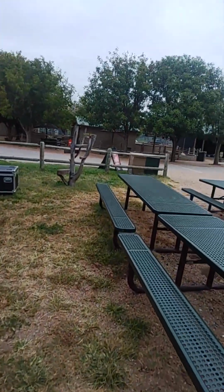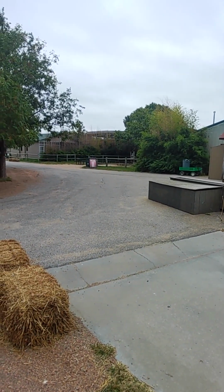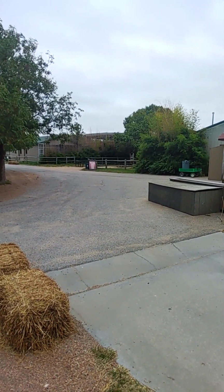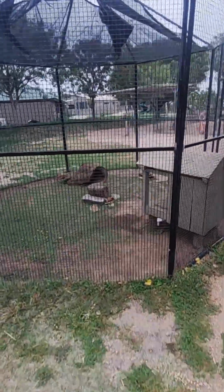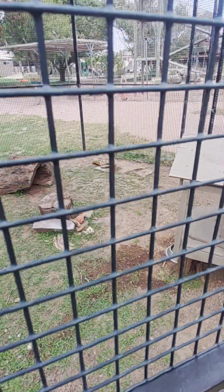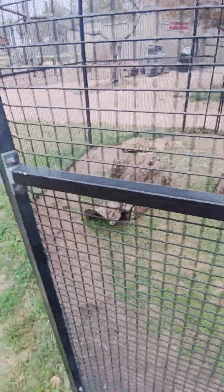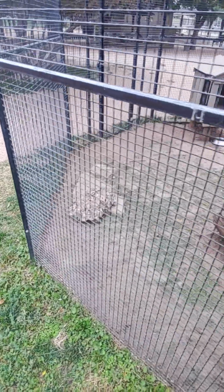Right over there, by where that sign is, is where we saw Hoppy, the king vulture. We've walked over here, and over in here we have two leopard tortoises. You can see one of them. The other one might be hiding somewhere, might be in this log right here. You can see one of them right there.